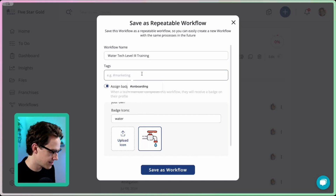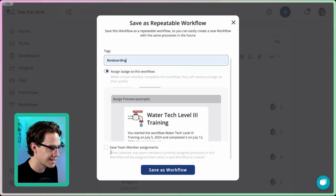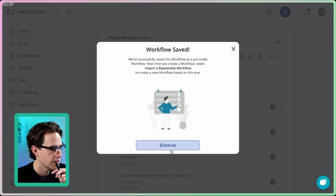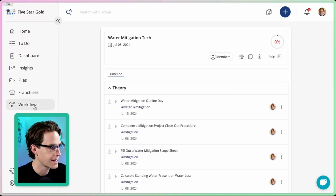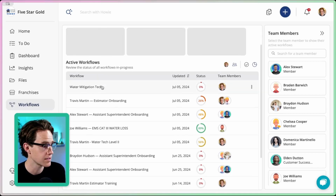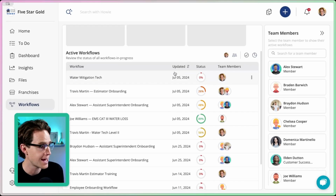All right, I'm gonna give this the hashtag onboarding. I'm gonna leave this unchecked, save as workflow, perfect. All right, so now when I go back to the repeatable workflows screen up at the top here, we're gonna see an addition, but I'm gonna show you that in a second.